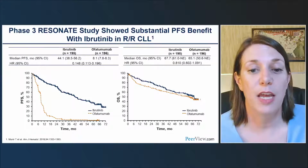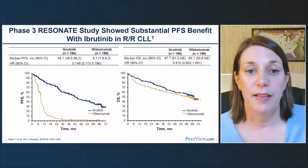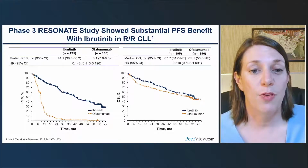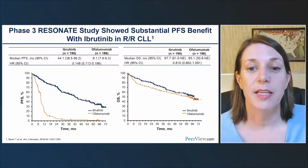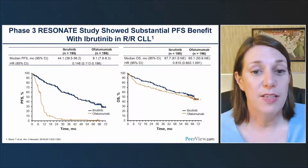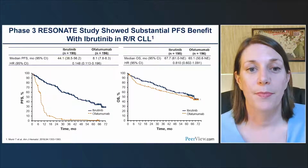Now moving into a couple of the relapsed refractory studies, so this is the phase 3 Resonate trial, which led to the initial FDA approval of Ibrutinib in relapsed refractory CLL. We can see in this population, Ibrutinib has a median progression-free survival of 44 months, median overall survival of 67 months. And progression-free survival obviously is much superior for Ibrutinib versus ofatumumab.